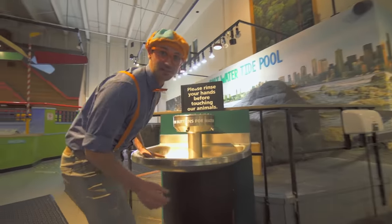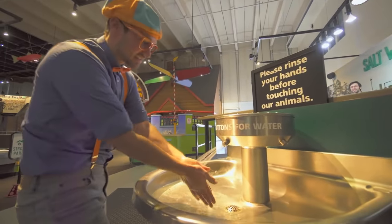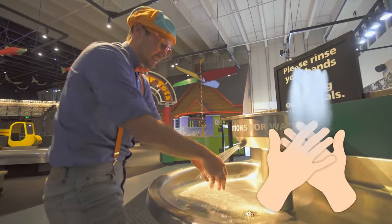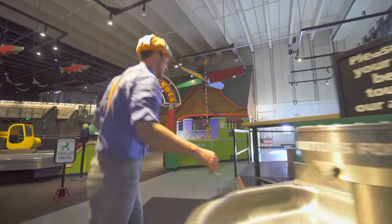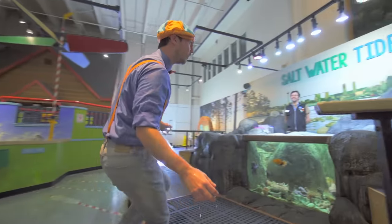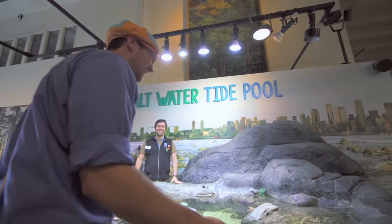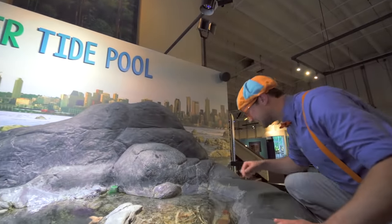Ooh, now we get to touch some animals. But first, we need to wash our hands. So then our hands are nice and clean. Okay, I think that's good. Let's go, come on. Ooh, look at this. Wow. Okay, what do we have here?